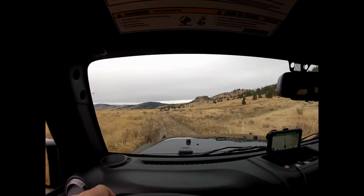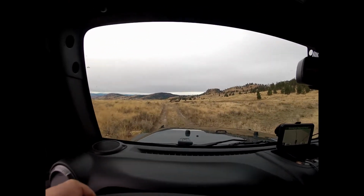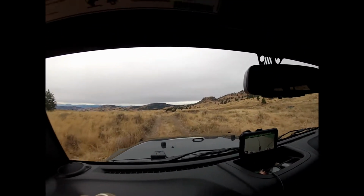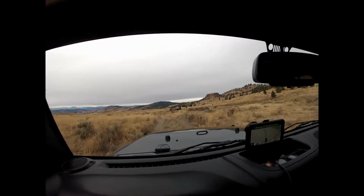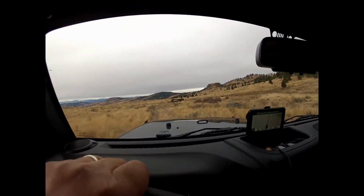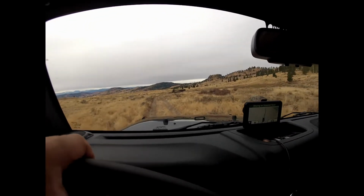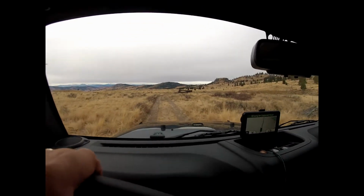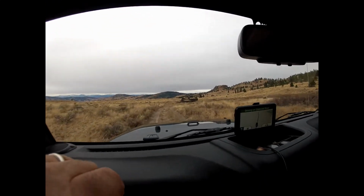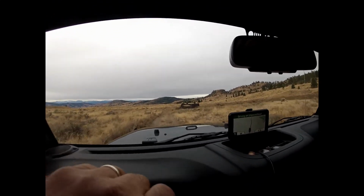Here comes the log cabin. No cattle or horses on our property this morning.